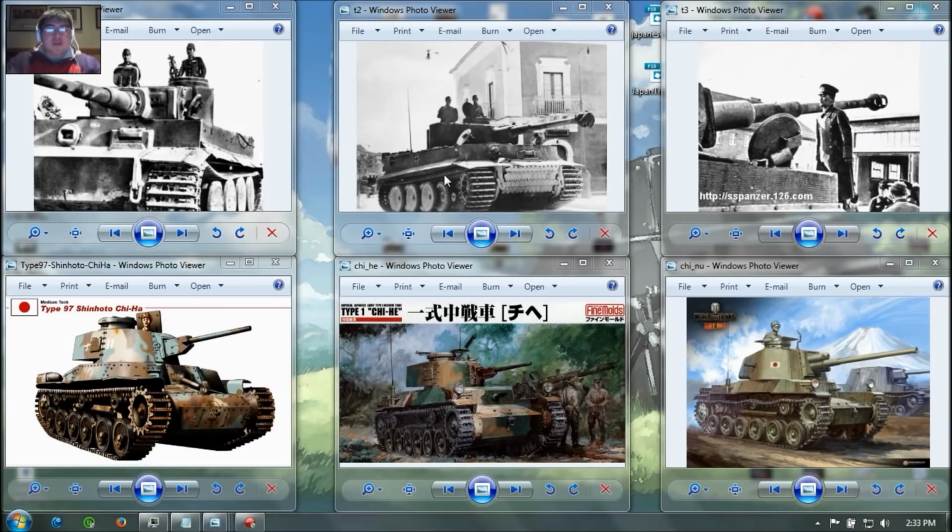Now today we're going to talk about the Henschel Tiger, or the Tiger 1. This tank is already in the game as a tier 7 heavy tank for the Germans, but this version of the tank is going to be a premium tier 6 heavy tank. It will use a historically accurate 88mm L56 instead of the L71. The engine power is going to be 50 less than the historical 700, and the rest of the stats are mostly the same as the Tiger 1.